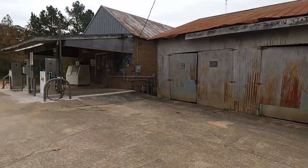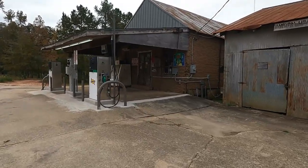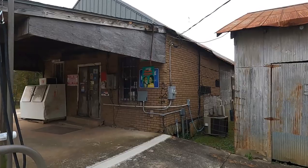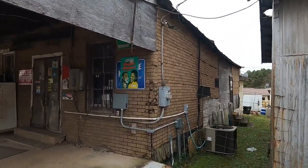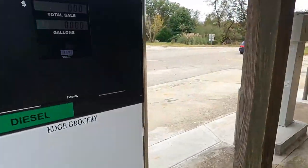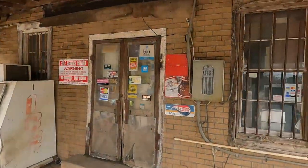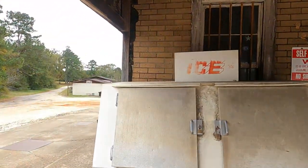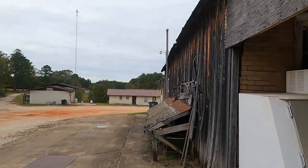Corner of 77 and 114, Chambers County. There is an old service station, and it's still kicking. Looks like they got new gas pumps in. Very cool to see one still going, getting fresh pumps.